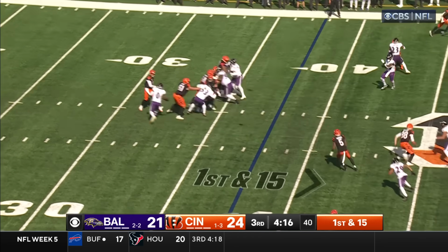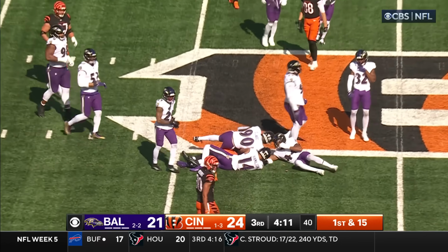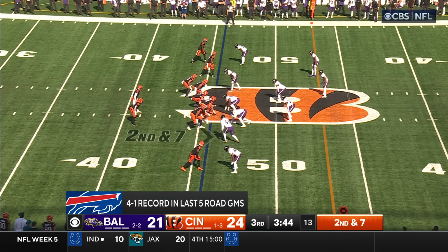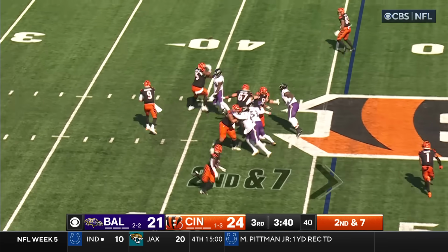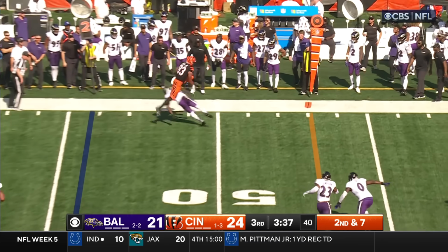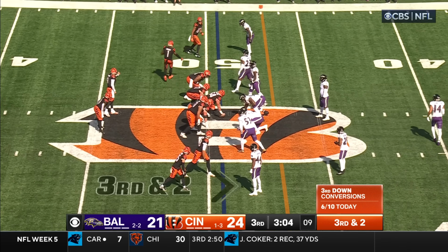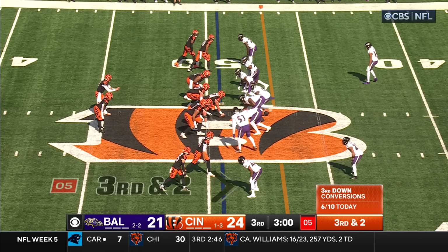Here they come. 1st and 15. Higgins grabbed once, then taken down by Hamilton. Yards after catch. They've had a lot of big-time players from Buffalo leave as they remade their rosters. 2nd and 7. Outside they go, hurdling. 3rd and 2. 5 of 5 this half on 3rd down, the Bengals, and 6 of 10 for the day.